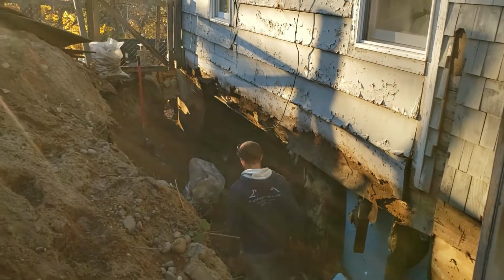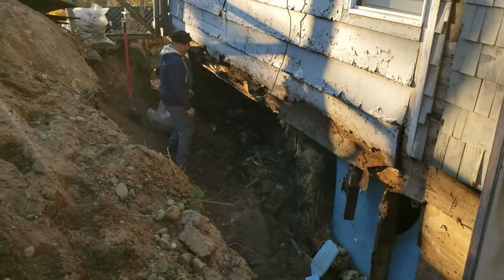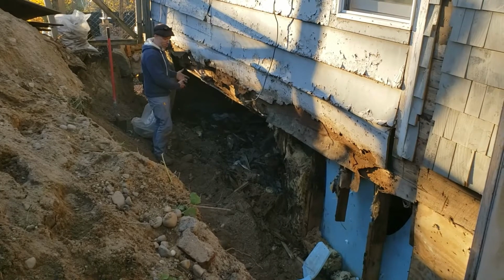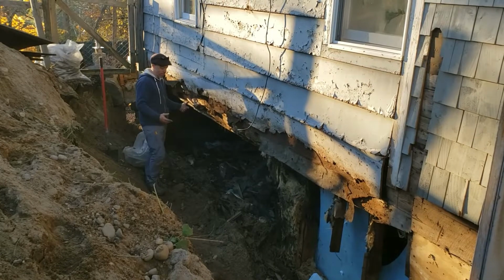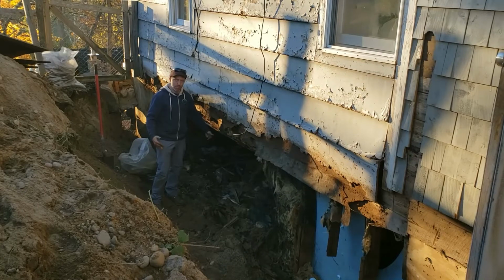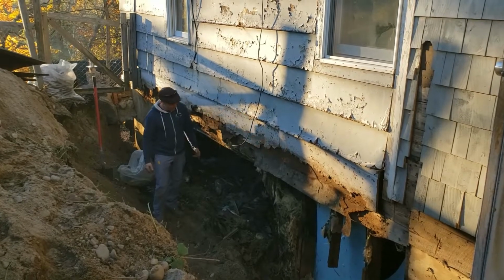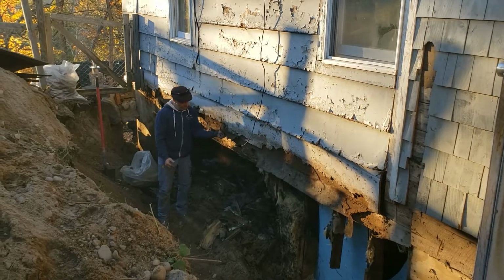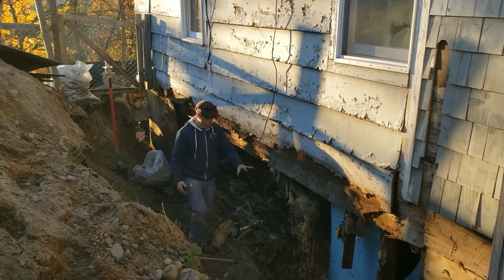So, as you can see, there's something missing. There's no structure. There's nothing. When I first looked at this from underneath, you could see plywood from the inside. And at first I thought, wow, they put plywood on the inside of the walls. Great. No. The studs, which would be there, just rotted out. It's all rotted.